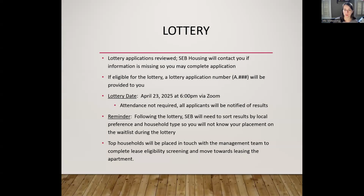So if you indicated that you live in Saugus, work full-time in the town, or you're a guardian of a child attending Saugus Public Schools, then you could have that local preference, which will give you priority on certain waiting lists. That email will also confirm the bedroom sizes that you applied for. So make sure you're reviewing that email in its entirety so that everything looks good to you. If it doesn't, then please let us know, and we will talk with you and change that for you.